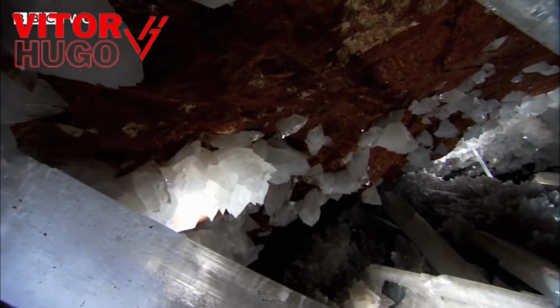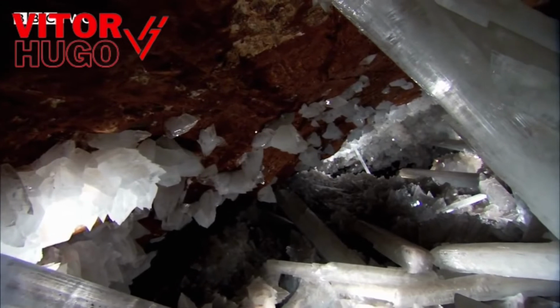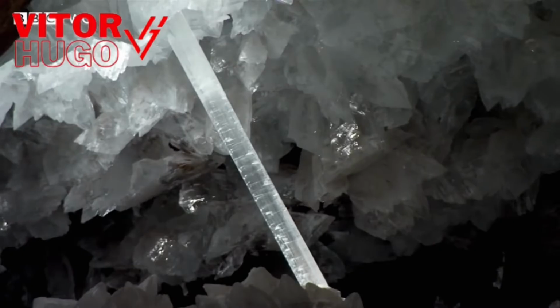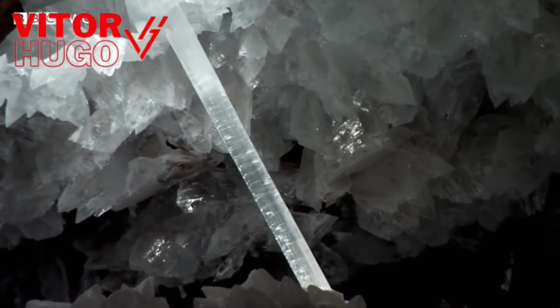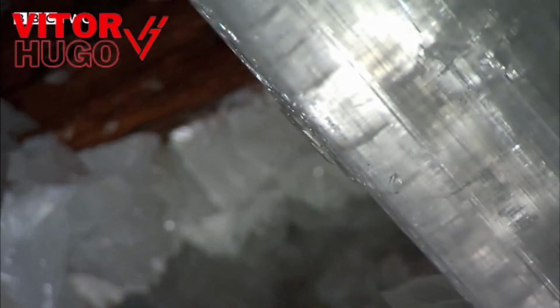Don't bother packing your bags, though. Visiting these crystalline wonders is pretty much impossible now. That honestly might be a good thing. For all its splendor, the giant crystal cave once had the makings of a death trap.